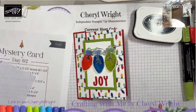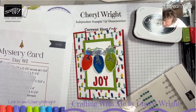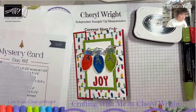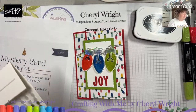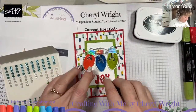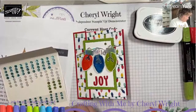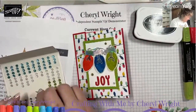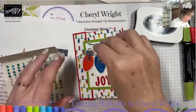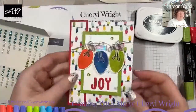Now we could add some bling. What kind of bling could we add? Some sparkle, some bling. I'm going to use those. I have no idea which embellishments are still around or not. They've come and gone in and out of stock so many times. But I know we can use some green. Some granny apple green. And we could use a couple white. And honestly, we could use a blue even, because we have a little blue right there. So there is some bling.